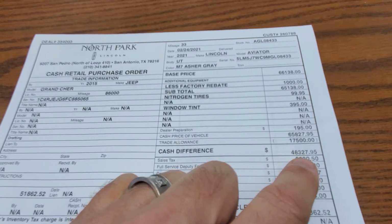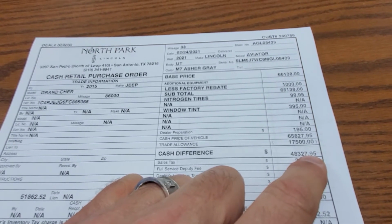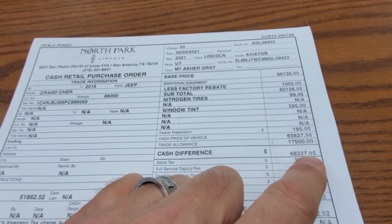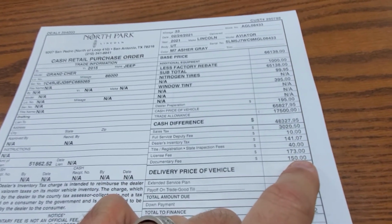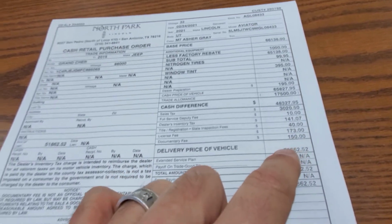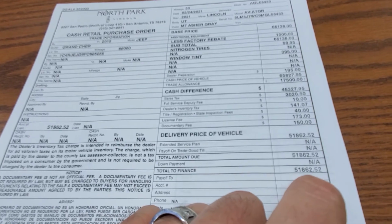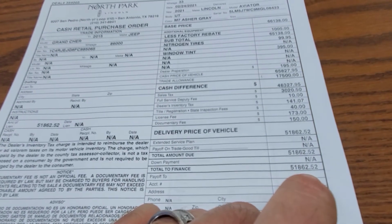$17,500 for the trade. Does save you some money in taxes. There's the difference. $48,327.95. Tax, title, license, dock fee to take care of all the paperwork for you and then shipping the plates to you so you don't have to come back and get those. So we're out the door at $51,862.52.